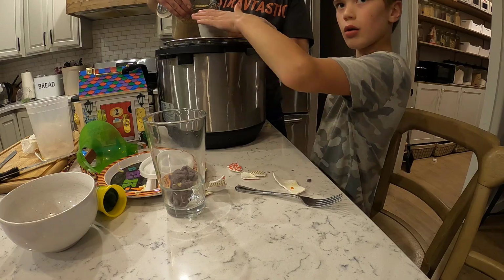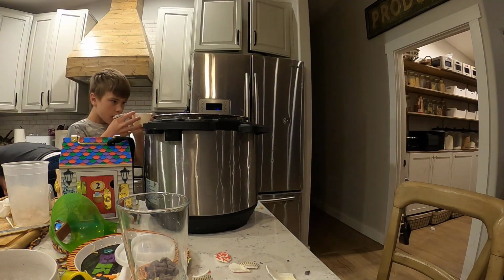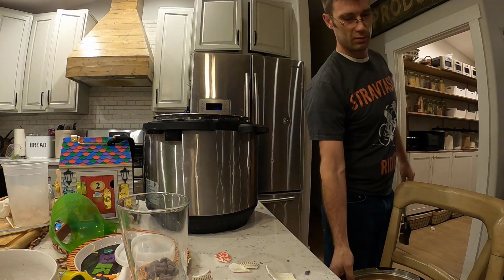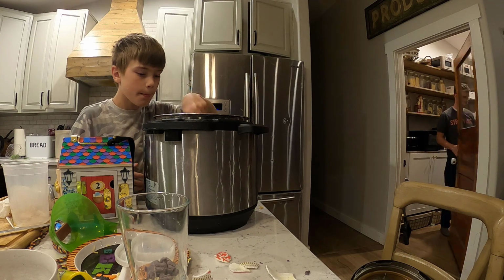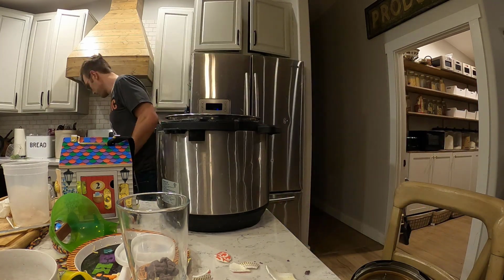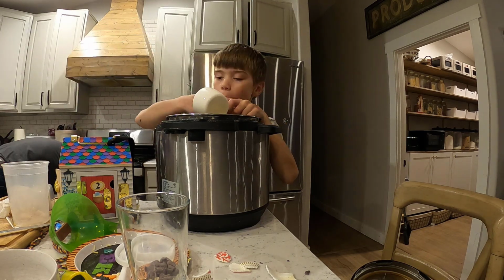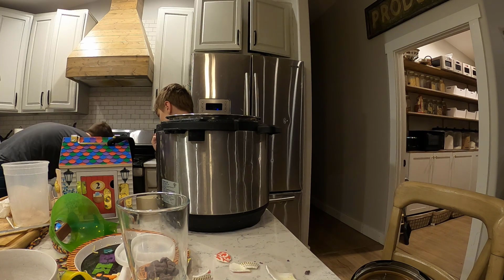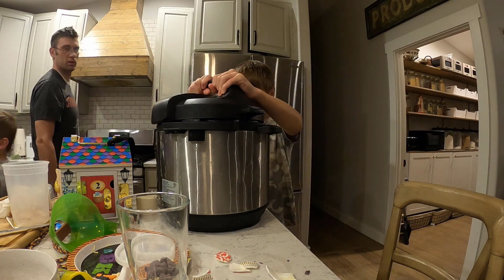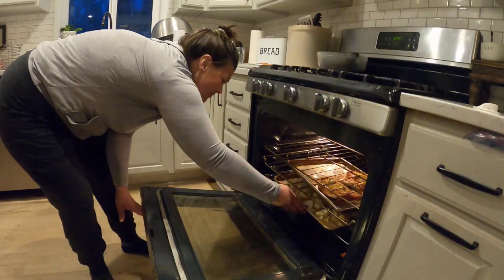Bennett and Mark are making some brown rice in the Instant Pot. It's actually our favorite way to make brown rice. It cooks it so quick. But just know when you use the Instant Pot, it's not the regular measurements for rice. Instead of 2 to 1, you use 1 cup of rice to 1.5 cups of water. So we made 2 cups of rice, and so Bennett is putting in 3 cups of water, and it turns out perfectly. And then we just use the rice button on our Instant Pot, and it cooks so much faster.